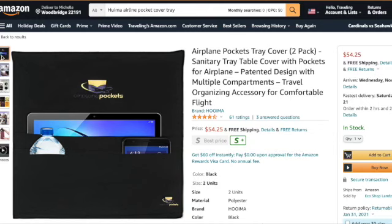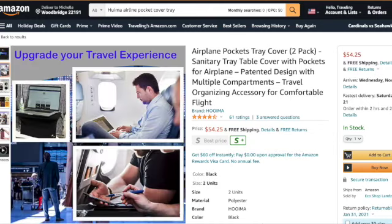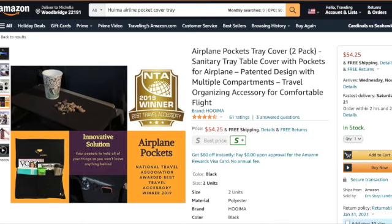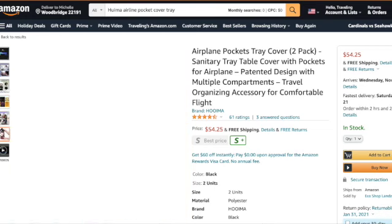The next one is the Hooima Airline Pockets tray cover. Now this thing is great for those business travelers or recreational travelers that are taking short or long flights but love to have their tech nearby but want to do so in a sanitary way. This pocket slips right over your tray table in front of you, and it gives you pockets for your phone, your iPad, and other electronic items like your earphones and things like that. Plus it covers that dreaded fold down tray that we all know tends to be just covered in germs, so it covers it and keeps it sanitary for you. It's machine washable, makes it a really great travel accessory for those who like to have their tech nearby.